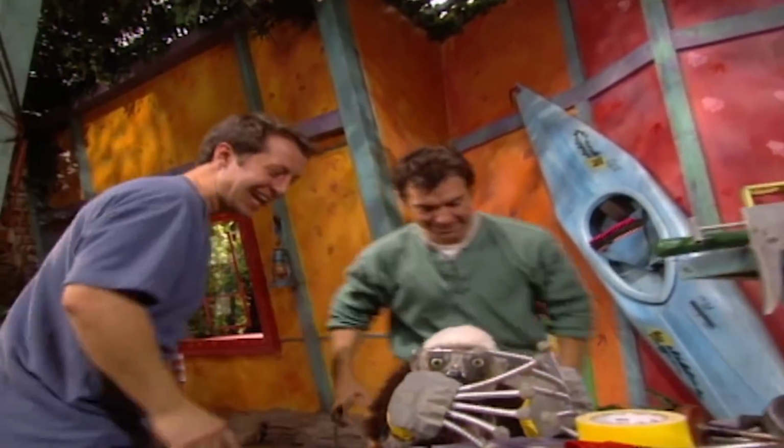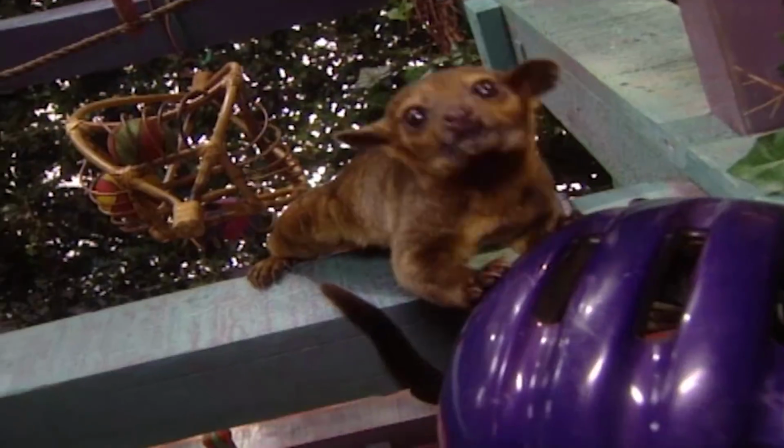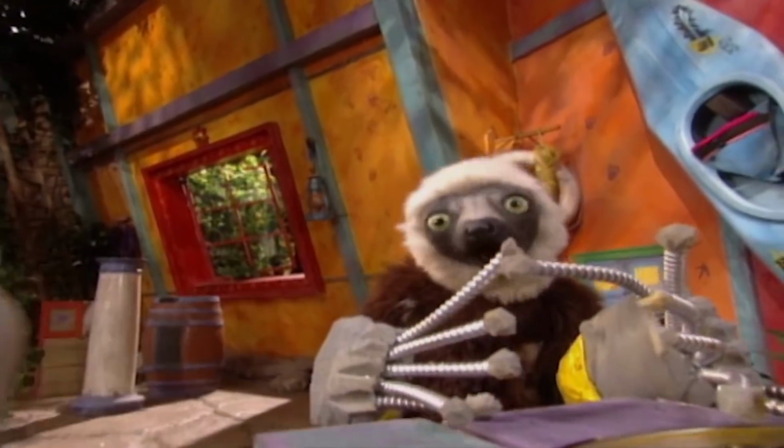Yeah! Kinkajou super claws! What do you think of them, Zoboo? They're mangatsika! Let's try them out! Yeah, now I'm Zoboo the super claw!